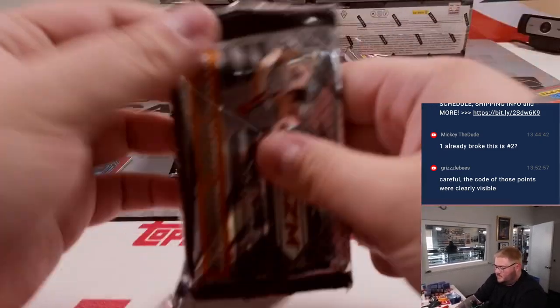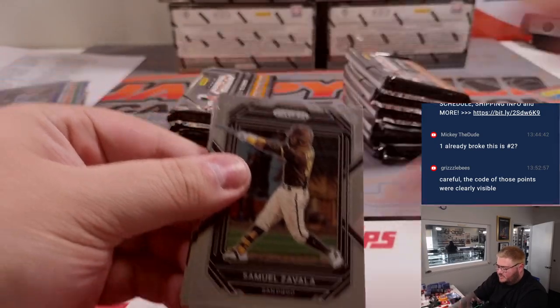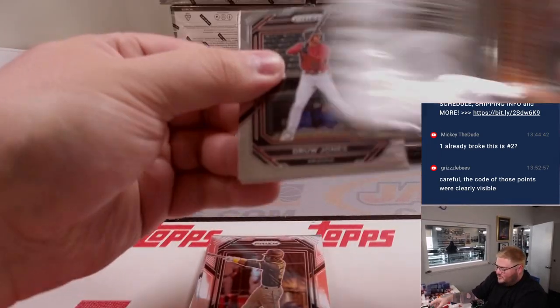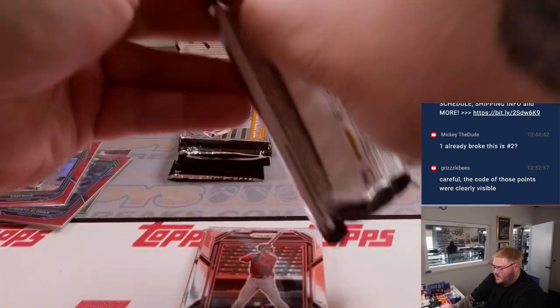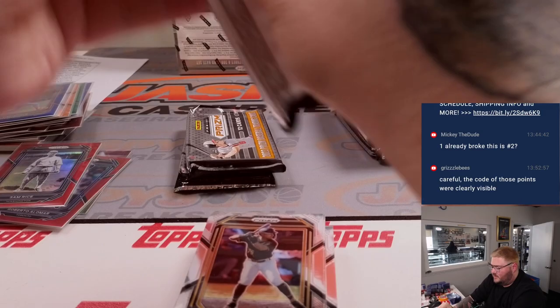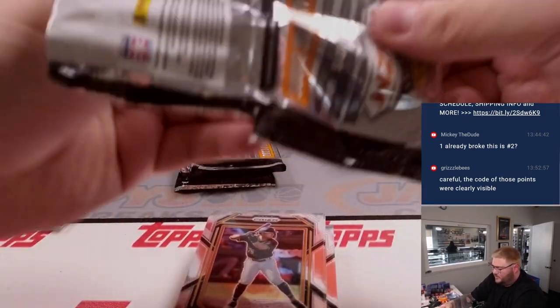Six. Now moving on to the second half of this case. No Prizm, no Color Blast, no manga yet. So we still have that lurking here in these remaining boxes.